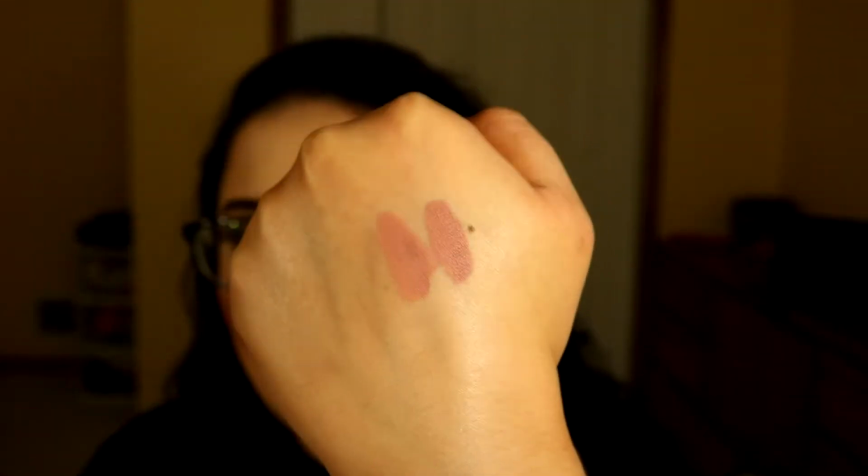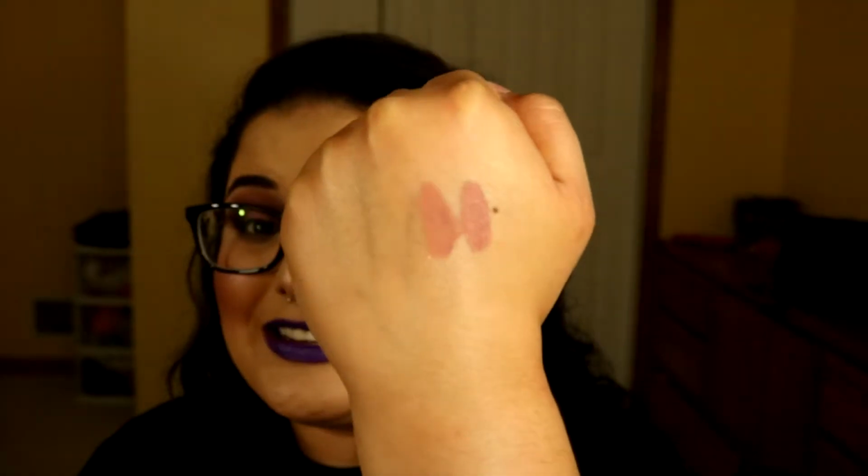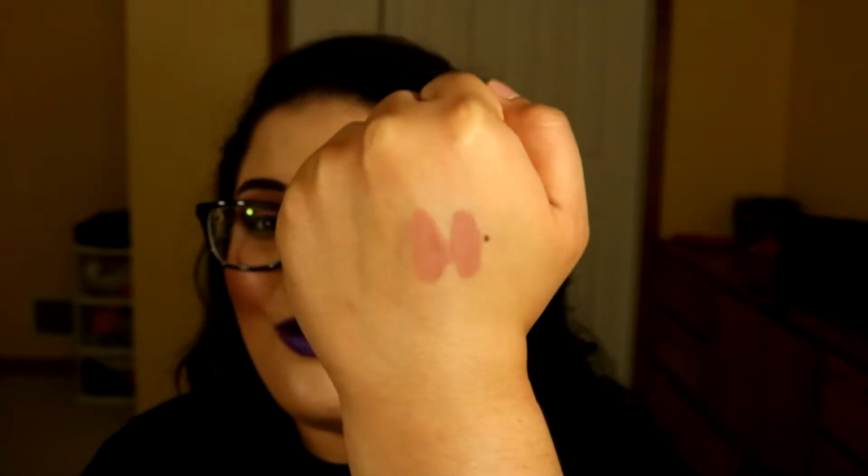So this is what they look like swatched on my hand. As you can see, pretty much exact, right guys? It's so similar that it's uncanny. So this one right here is the Too Faced one, and this one is the NYX. Even when I'm looking at it here, I'll say the Too Faced one is slightly more opaque, but the NYX one can definitely be built up.